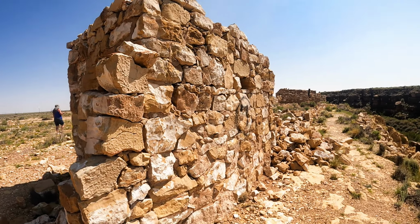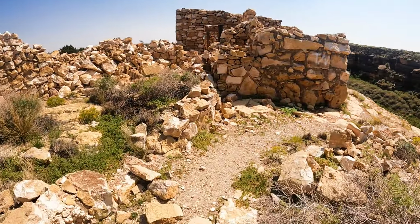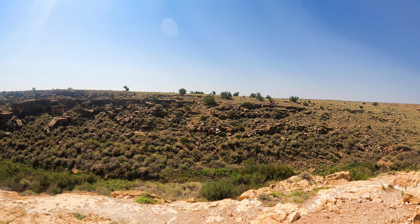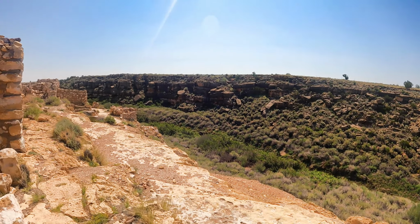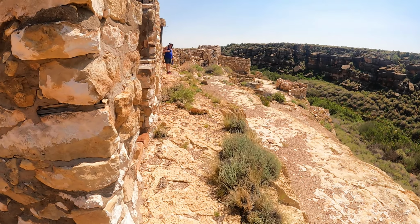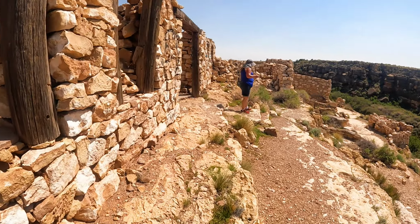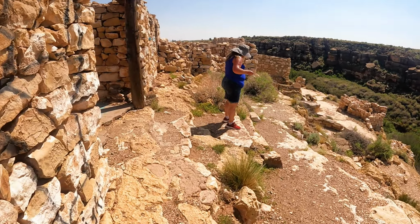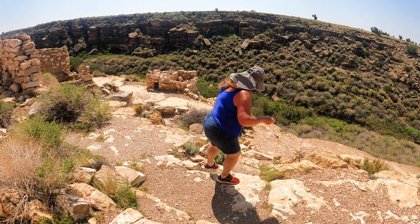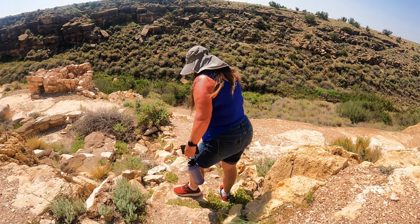I'm gonna walk back along the other way. Look at the open sky here. It's just amazing. I'm trying to get down to there is where I want to get. Let's see. It looks like there's some steps there. Well, you can't say I never take you anywhere interesting. Shoot. Careful, babe. This is a big step.